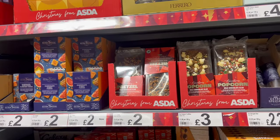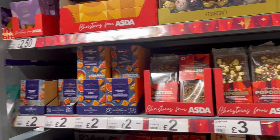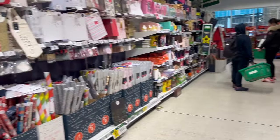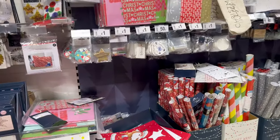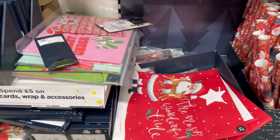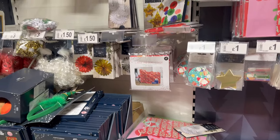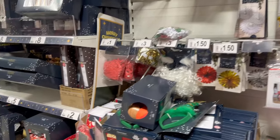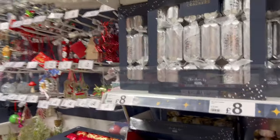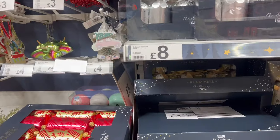They got some interesting popcorn chocolate. A lot of Christmas wrap, Christmas gifts. Christmas crackers. I didn't show you guys these Christmas crackers. I like this one.